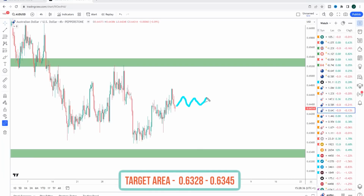So I'm looking for this market to consolidate and then test the prior highs post FOMC on Wednesday at 0.6520. This is the area I would be looking at fading this to the downside. Very similar to what we looked at a second ago, where we tested this area and then sold off at the end of last week.